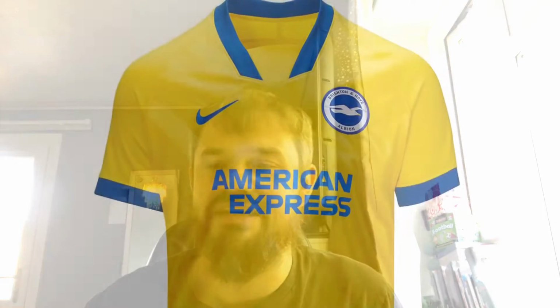So top 10 Premier League all-time kits. At number 10, we've got the 2020, and they're still currently wearing it, Brighton away yellow kit, blue and yellow.